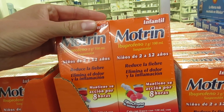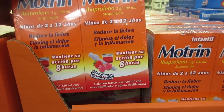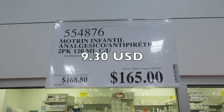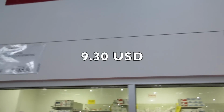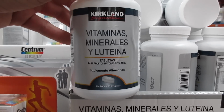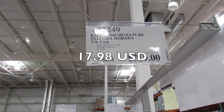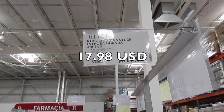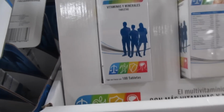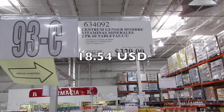Motrin. This is baby Motrin. Well, I don't know if anybody's interested in how much this is. 120 milliliters. Looks like it's two of them. It is 165 pesos. About $10. A pretty good selection of vitamins and supplements here. This is just your Kirkland Signature brand, 270 tablets, 319 pesos, $17, $18. They also have your Centrum brand. This is 200 tablets. It is 329 pesos.